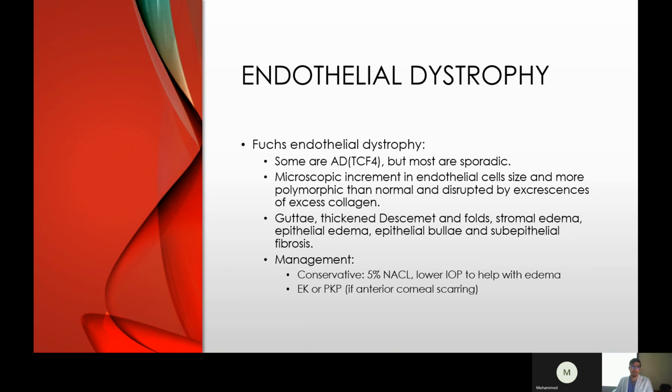Now, endothelial dystrophies: Fuchs endothelial dystrophy, some are dominant, but most are sporadic. Microscopic increment in the endothelial size, more polymorphic than normal, and disrupted by excrescences of excess collagen. Guttae are thickened Descemet membrane. Stromal edema, epithelial edema, epithelial bullae, and then at the end, some subepithelial fibrosis.